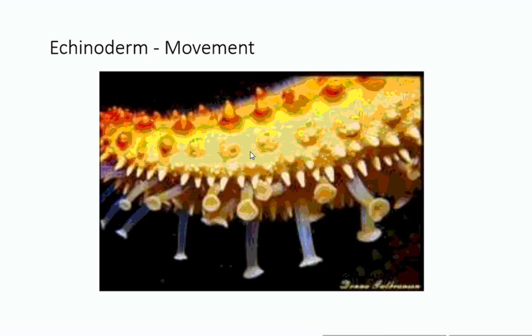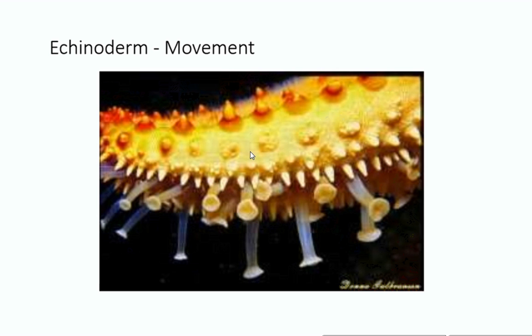For movement, we mentioned this a little earlier. They use the tube feet for movement, and their endoskeletons help to dictate this movement as well, much like our own skeletons do that.